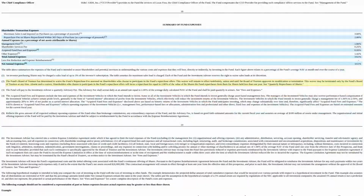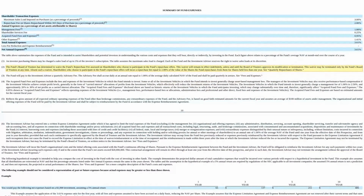Now for some good news though, there is not much of it here. The Fund's Board of Trustees has determined to waive the fund's repurchase fee. This is a fee you would normally pay if you wanted to sell your shares back to the fund within a year. So they are waiving that 2.00% fee. This waiver is indefinite. But as they explicitly state, this waiver may be terminated by the Fund's Board of Trustees at any time. So while it is a relief now, it's something to keep an eye on.